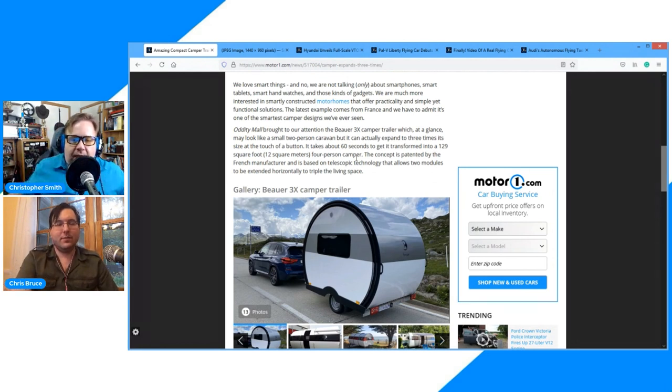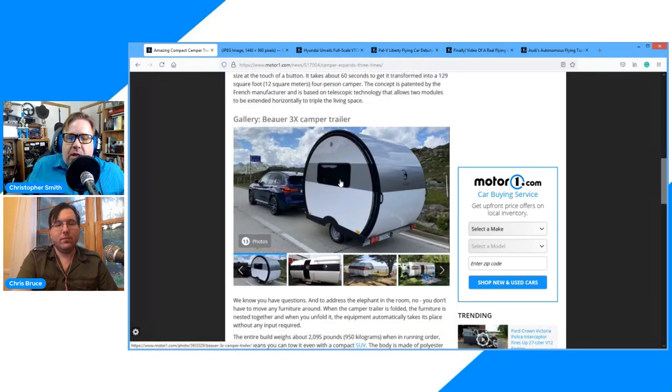We're looking at it now, something small enough to be towed behind a compact SUV. And it's being towed behind, I think, an X3 in the images we're looking at. It weighs just under 2,100 pounds, which is easily in the realm of a lot of vehicles for towing. And at the push of a button, it expands into a 129 square foot four person camper. Let me see if I can bring up some images of the inside.